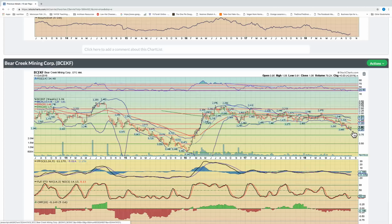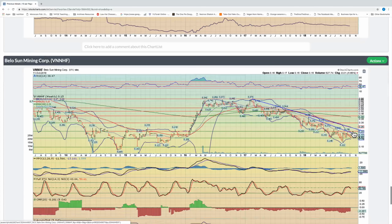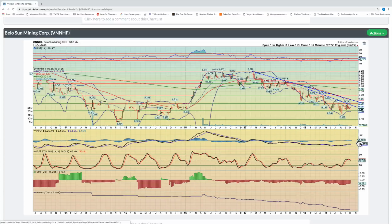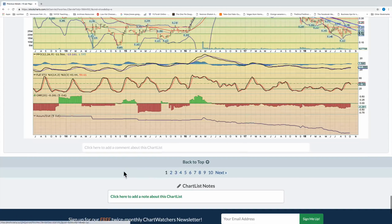Looks like a really good risk-reward play, and this can really run hard should metals turn around, as we firmly believe they are. Below Sun, nothing to see here, still in a downtrend, though I will say that momentum is building positive divergence. So you've got a kind of inverse head and shoulders potentially building, but you want to see these downtrends broken before going long on this particular name.